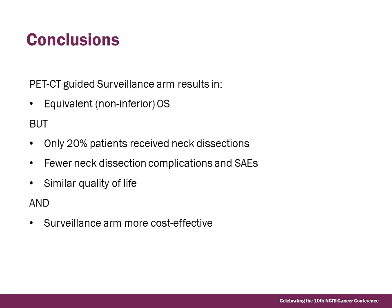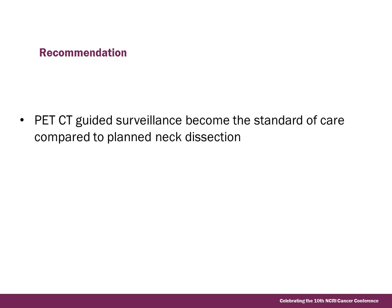In conclusion, the PET-CT guided surveillance arm results in equivalent, non-inferior overall survival compared to the planned neck dissection arm, but only 20% of patients had to have neck dissection, with fewer complications and fewer SAEs and a similar quality of life. And importantly, the surveillance arm was more cost effective. Therefore, our recommendation is that PET-CT scanning should become the standard of care compared to planned neck dissection.